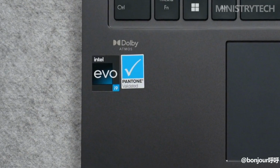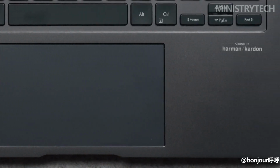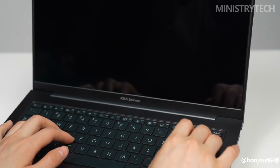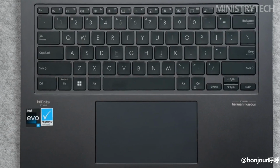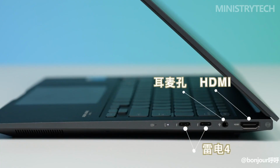Zenbook 14 2023 is also equipped with dual stereo speakers, which are certified by Harman Kardon Master Sound Effects, support Dolby Atmos, and cooperate with the screen to bring a shocking and immersive audio and video experience.